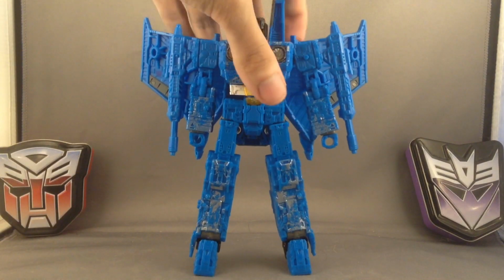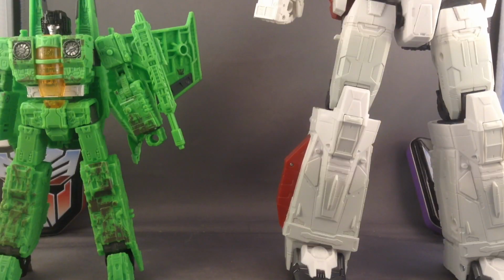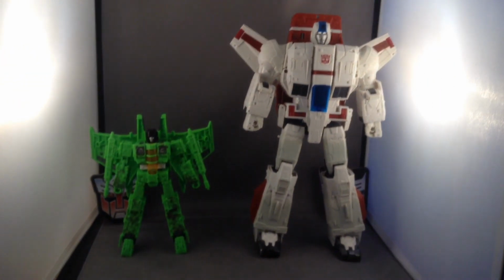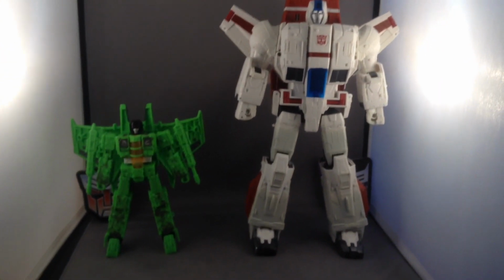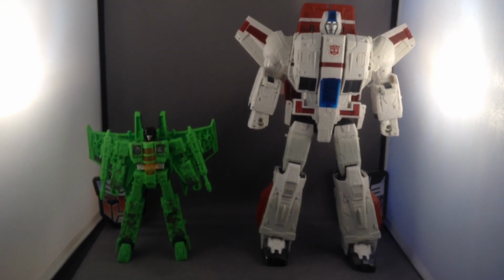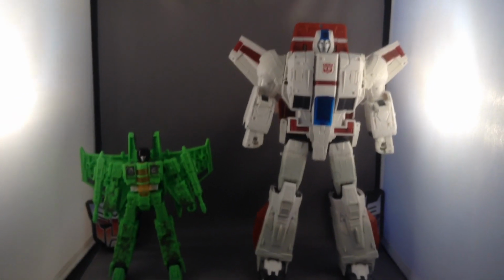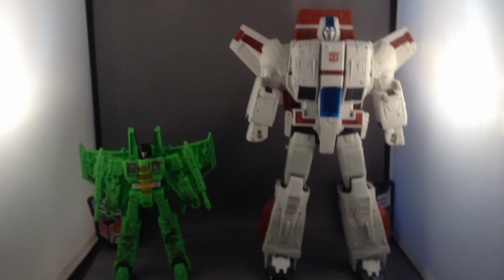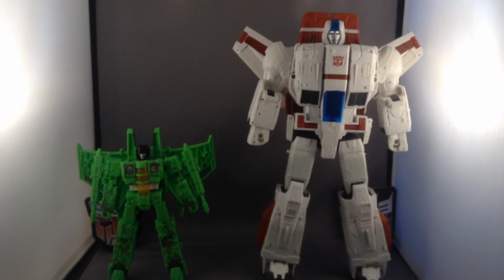Now for size comparisons with Acid Storm. So to get the biggest size comparison out of the way, here he is next to the Commander class War for Cybertron Siege Trilogy Jetfire / Skyfire. You see how they look together. And again, well, actually I didn't even say again, but special thanks to TFA Addict for hooking me up with Skyfire. Really happy with him.